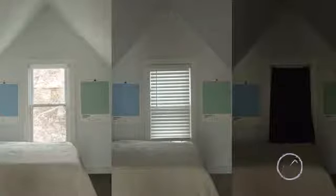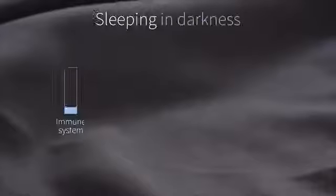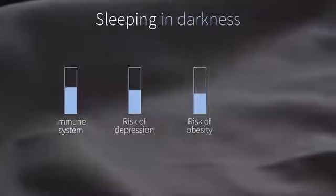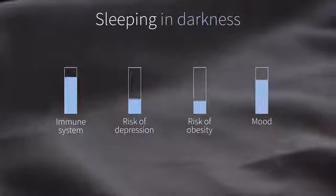Most people don't know that the National Sleep Foundation considers light to be the most important factor for good quality sleep. Studies show sleeping in total darkness leads to an improved immune system, reduced risk of depression, reduced risk of obesity, and even a better mood. But many of us don't have access to darkness when we need it.